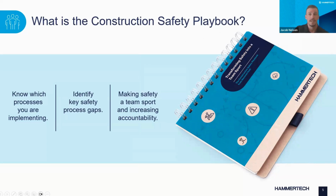Not having the structure or the accountability on that job led to those incidents, and it will lead to incidents and injuries. Your schedule takes a hit, morale goes south, and it just compounds, one thing after the next. So this playbook is a tool that can be used to help you formalize and communicate your plan, create some consistency around expectations across your organization, and give you a real tangible way for your project teams to hold each other accountable.